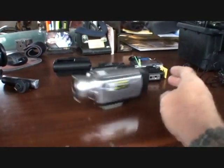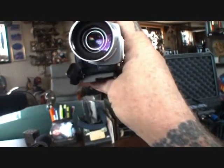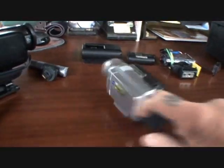This is basically the Sammy Cami, because I can put it on a small tripod and sit there and get real close to it like this and get the angles that I want and such like that. Yeah, that's a nice little camera.